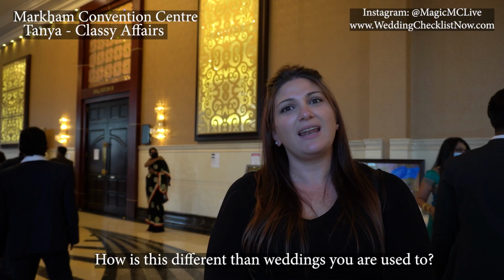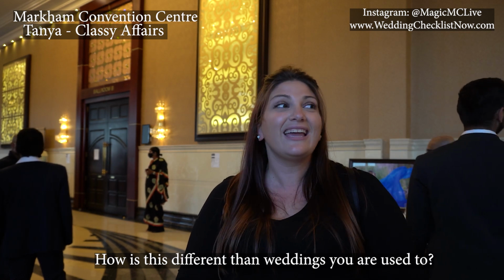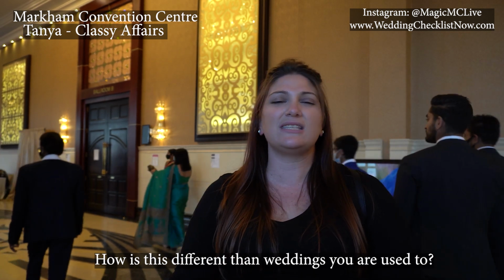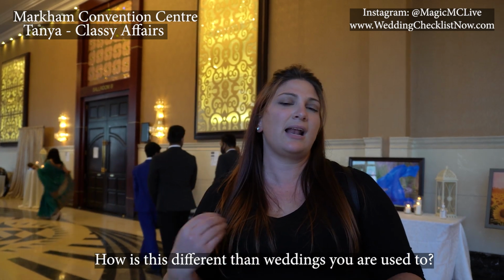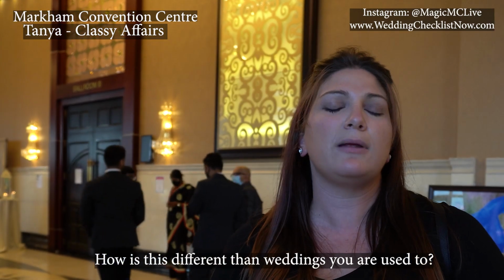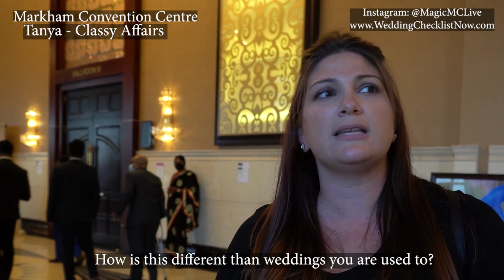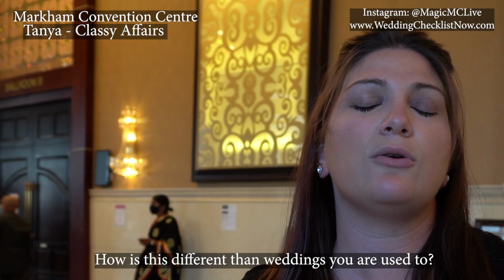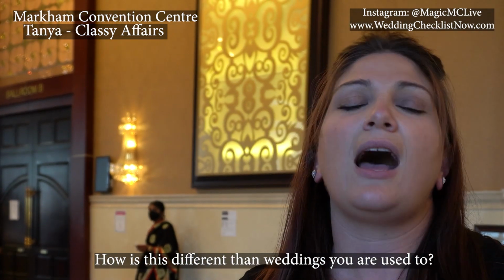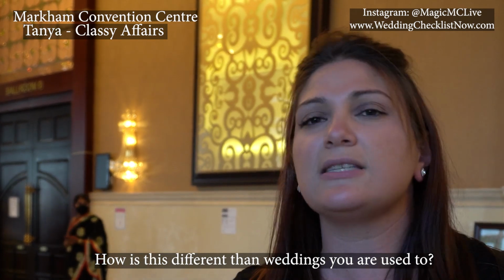Traditional weddings have lots of interactions, with hugging or even dancing, a lot more interactions between guests and couple. Here, this is a little bit different now. We're really trying to keep our distance. We're not allowed dancing. We're not allowed the typical receiving line. So that's the biggest change, I think, as well as the food.